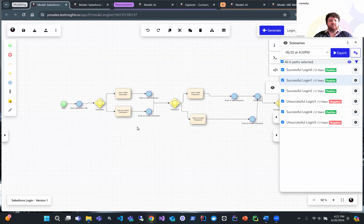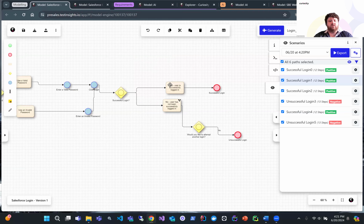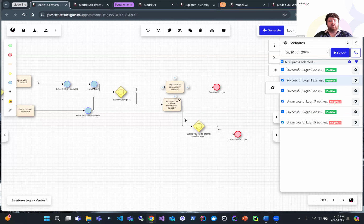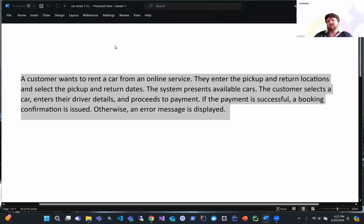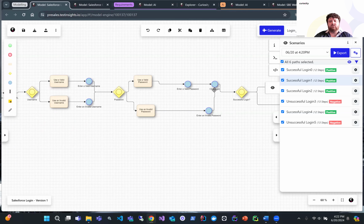The traditional downside to this kind of approach, though, has been I do have to come up with this model. So that normally means importing a Swagger specification or building this model by hand from scratch. But what we can do these days is be AI assisted with this. So if we, for example, take an existing requirement, like the one that I have here, a customer wants to rent from an online service, they enter the pickup and the return locations, they select return dates, et cetera, et cetera, et cetera. I can give this to an AI to help me build out a model like this. And when we've built it out, and I'll show you that in just a second, I'll be able to get the automated testing, the data, et cetera. So let's go and do that now.